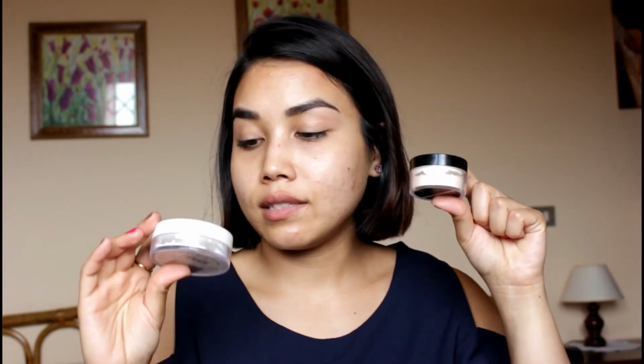I really like the Kat Von D powder because it is so smooth and it really melts into your skin. The Essence one is also okay, but I prefer Kat Von D over the Essence Stay All Day Translucent Powder. But I don't mind this one. If I have to compare the two, I would prefer the Kat Von D because it is smoother in texture. But let's just try it out.